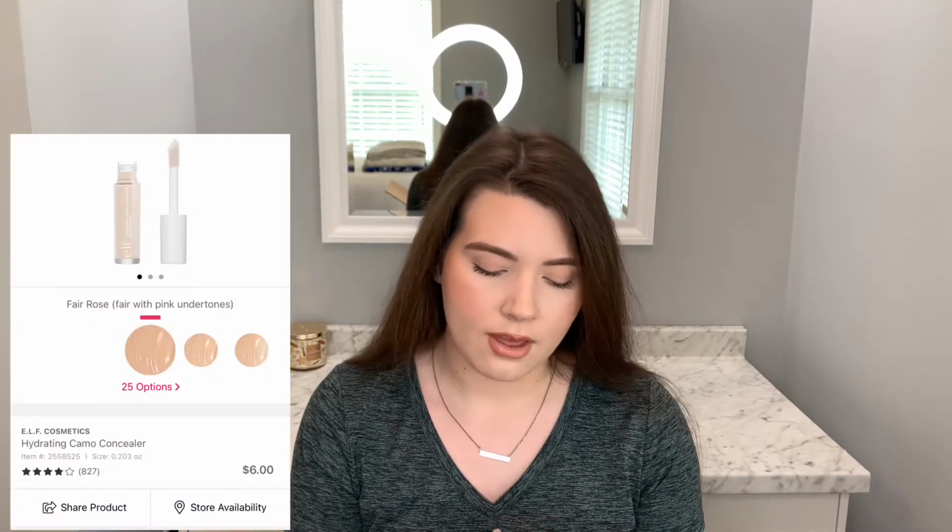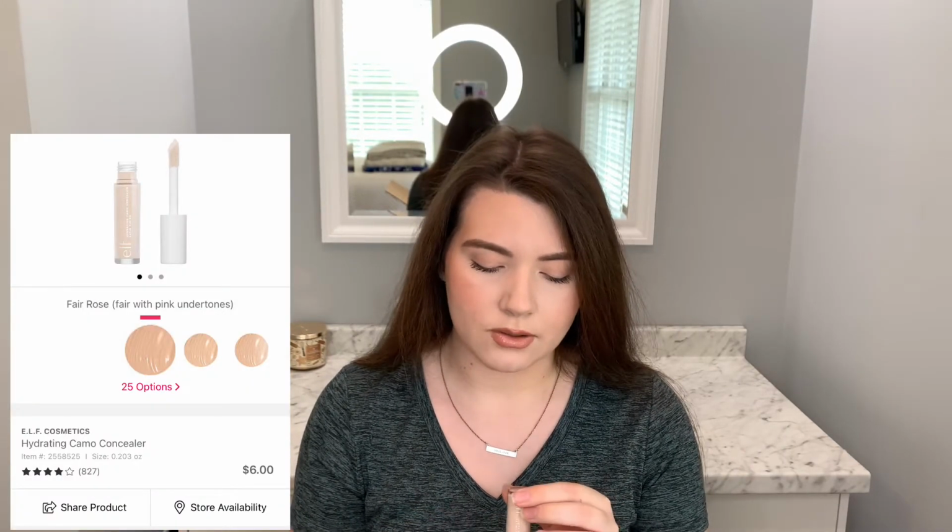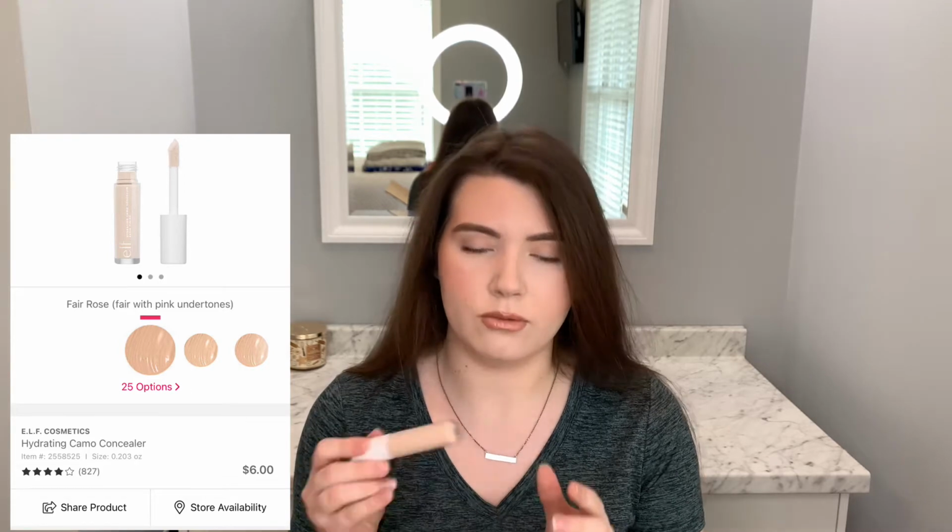And the other thing I picked up in store was the e.l.f. Hydrating Camo Concealer. So this is in the shade Fair Rose. So I got this concealer because one, I love the original e.l.f. Camo Concealer, which I did get a backup of. I'm going to show it real fast. I did get a backup of the e.l.f. 16-Hour Camo Concealer in the shade Fair Rose. And I really love this concealer, and I'm about out of the one that I have. So I went ahead and got a backup of it.